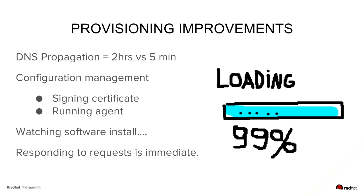So with CloudForms, we decided to go the route with DHCP and have our IP management system give a VM a 2-week DHCP lease, and that cut it down to 5 minutes for the DNS portion.